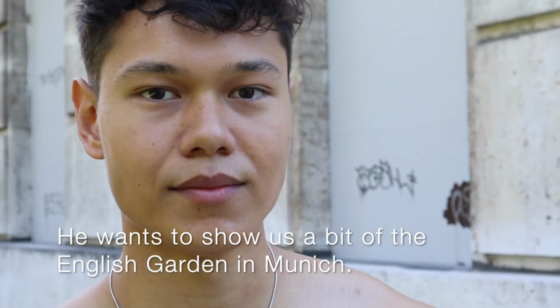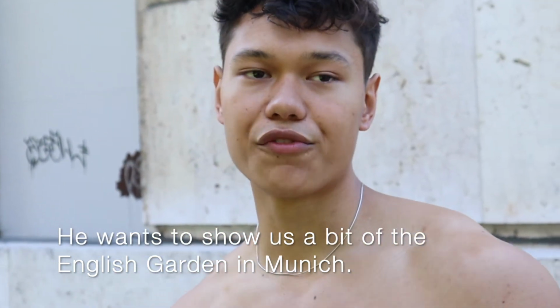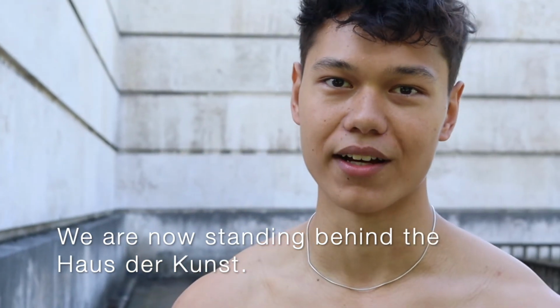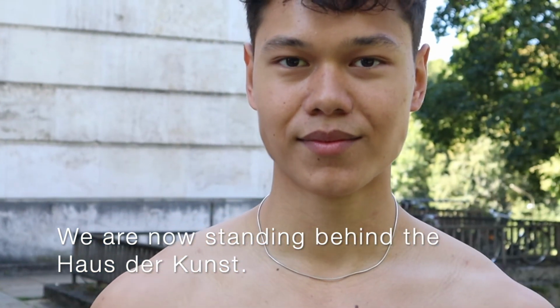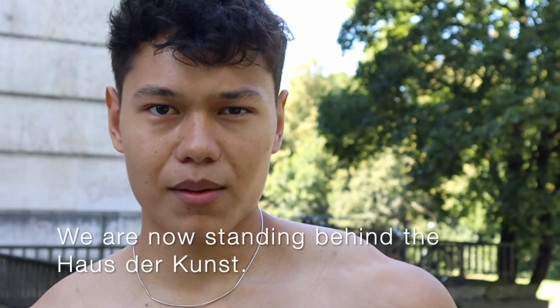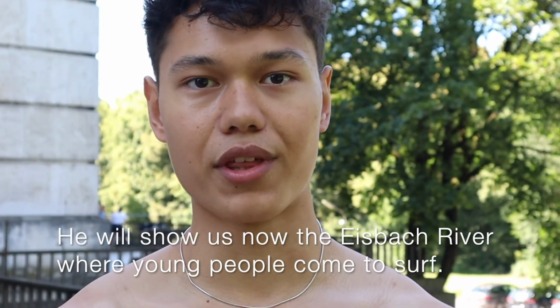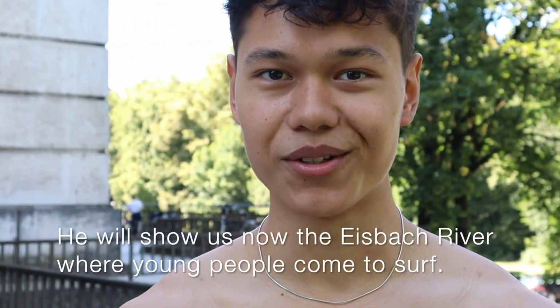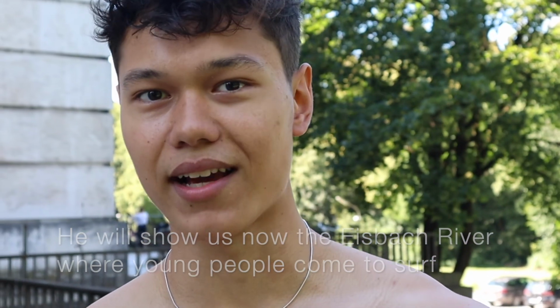When you say Eisbach, who's this Eisbach? It's a different side of the English Garden. There's a huge area called Monowiese, a spot where a lot of teenagers hang out. So how long is the Eisbach? Probably 5 kilometers or something. It goes through the whole English Garden. It starts here, and it's freezing cold, that's why it's called Eisbach. So it's like icy.